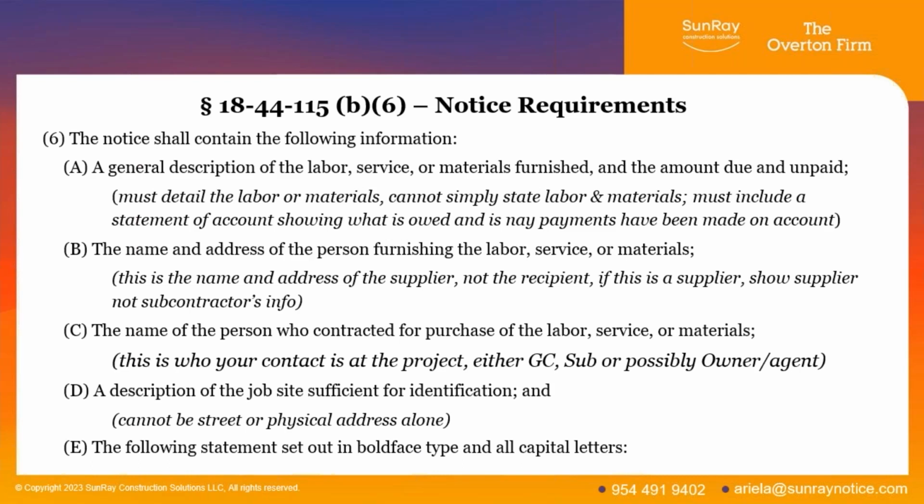The name of the person who contracted for purchase of the labor, service, or materials. So if you're the general contractor, that would be the owner that you contracted with. If you're a subcontractor, that would be the general contractor. If you're a supplier, that would be the subcontractor or the general contractor. So you want to put the name, address, email address, and phone number of the person that you contracted with. And a description of the job site sufficient for identification.